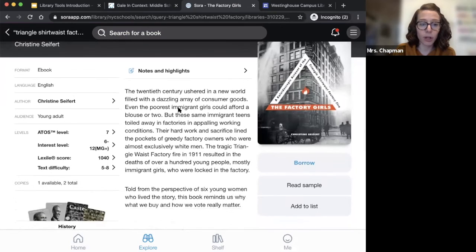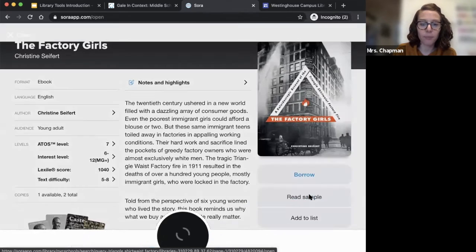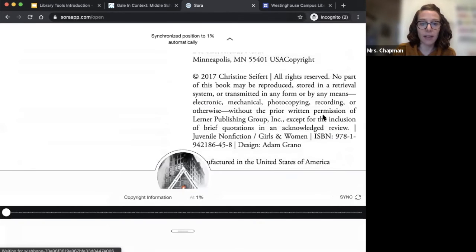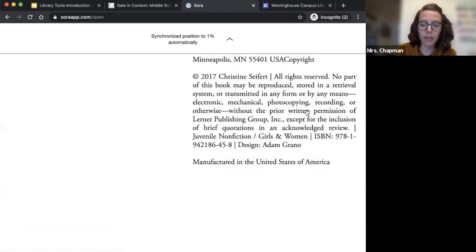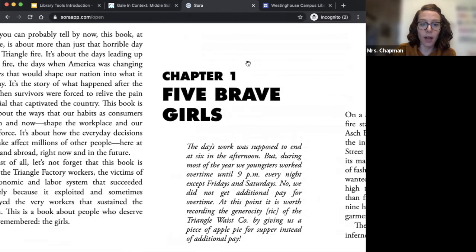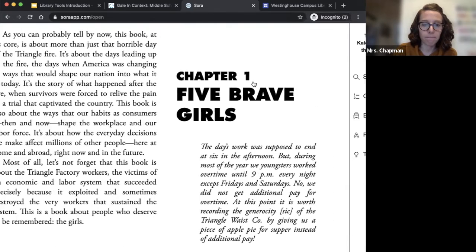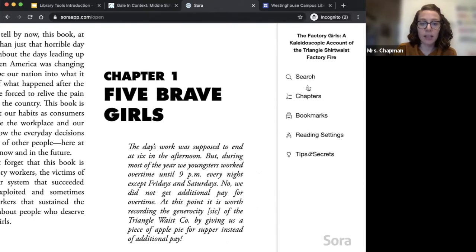Okay, so this is a blurb about the book, what you would usually find on the back cover or the inside flap. It tells you a little bit about the book itself. If I'm not sure if I want to read it yet, I can click Read Sample just to see if it has the kind of information that I'm looking for. I can use the arrow keys on my keyboard to shift, or if you're on a mobile device with a touchscreen, you can just swipe. All of the links in the table of contents are hyperlinks, so they will take you directly to a page. On the side, you will see search, chapters, bookmarks, reading settings, and tips and secrets.